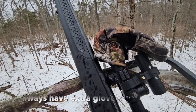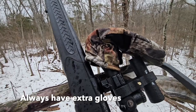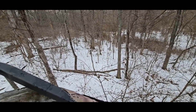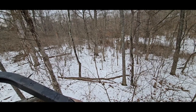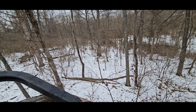We are having a little bit of rain, and you want to make sure you have something to cover your scope and your camera. It is now 1:05, and according to my trail cams, it looks like we have the least deer movement between 1 to 2 p.m. So I'm going to take this opportunity to have lunch and be ready again.